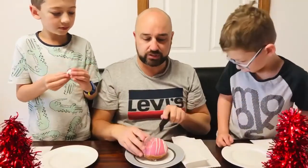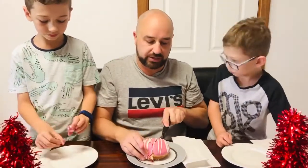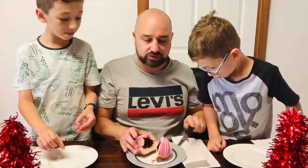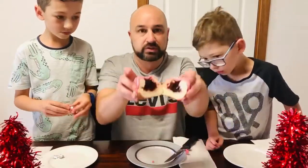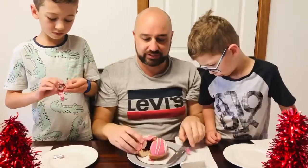You can open it. Let's see what this is. This is one of the giant donuts. This is in the Christmas range that Minus 32 in Adelaide are doing. Oh, look at that. Strawberry jam. I did not know this was strawberry. It's all a mystery.